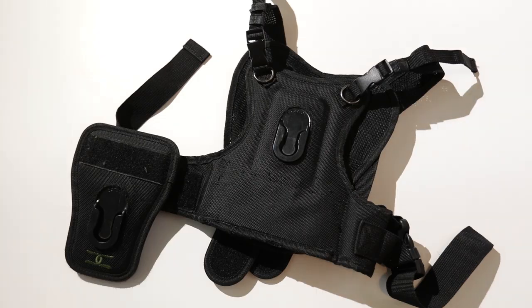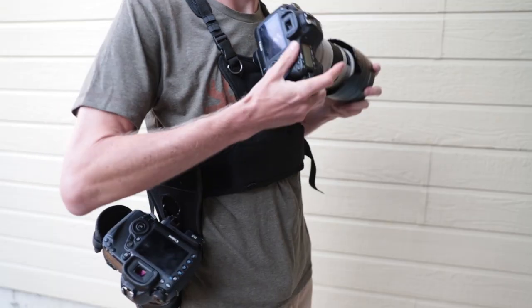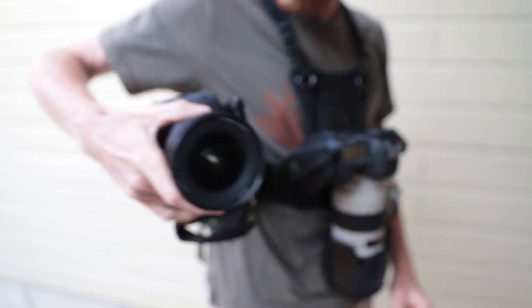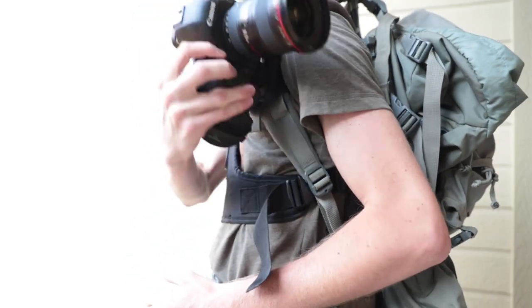The Cotton camera harness system. Mount the camera here on my chest, here on the side holster. I also have a mounting bracket on my shoulder strap of my backpack.